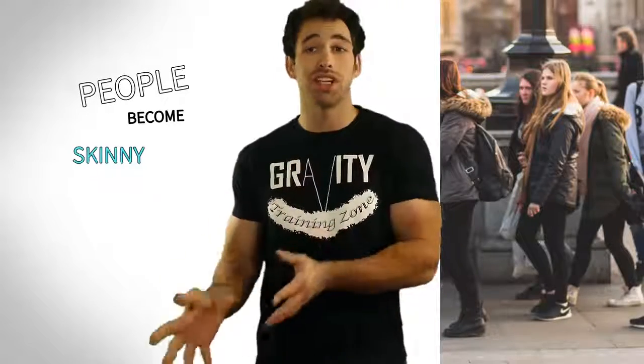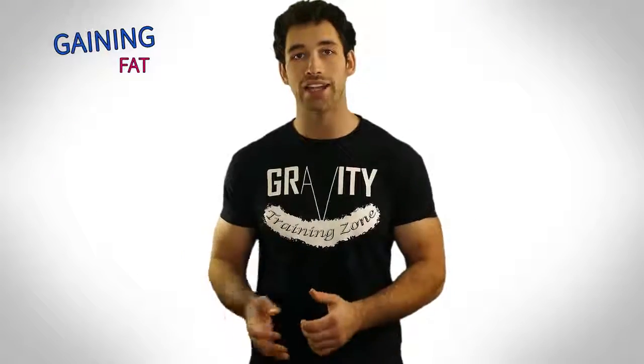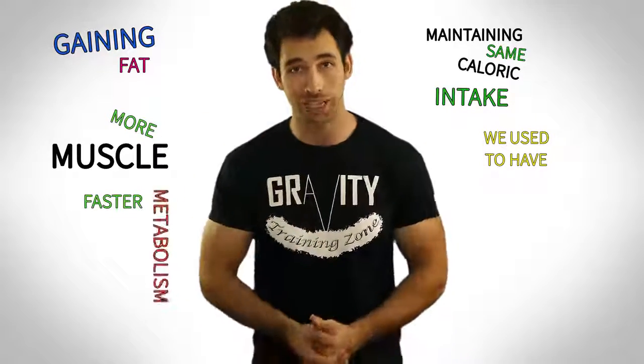Most skinny fat people are only making the problem worse, unfortunately. We can see this just by looking at how people become skinny fat in the first place. Essentially, this problem is the result of losing muscle mass over time, which leads to a lower metabolic rate, while simultaneously gaining fat due to maintaining the same caloric intake that we used to have when we had more muscle on and a faster metabolism.